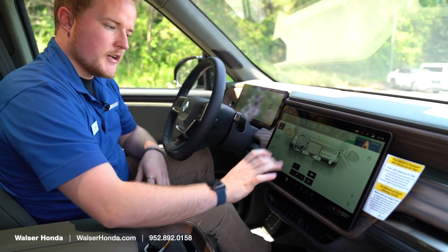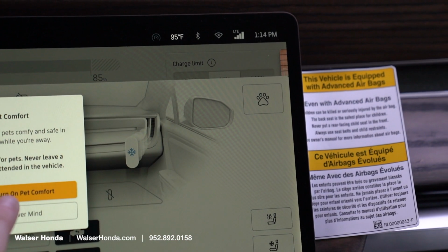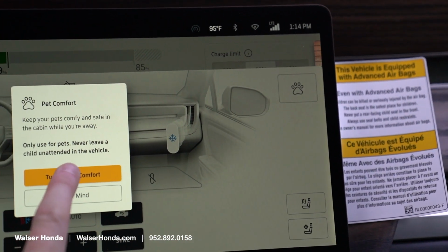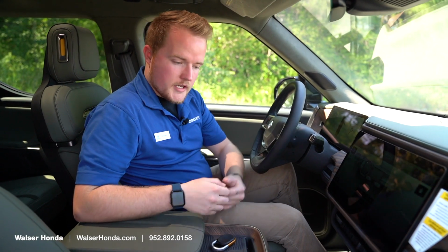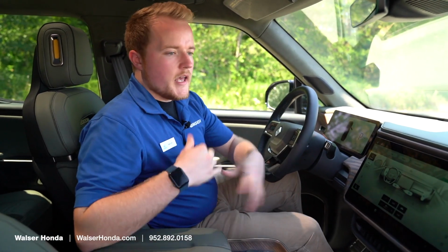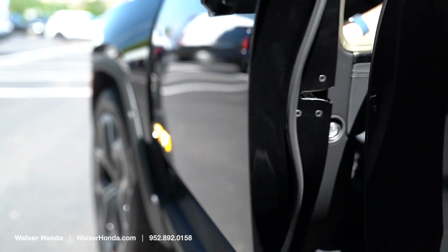So you're on your climate control screen here, you hit pet mode, keep your pets comfy and safe in the cabin while you're away. So basically what that will do is even if you're away from the car with the key, it'll keep the air conditioning blowing nice. So any pets or anything in here, they will stay comfortable, don't get too hot and uncomfortable, which is very nice.